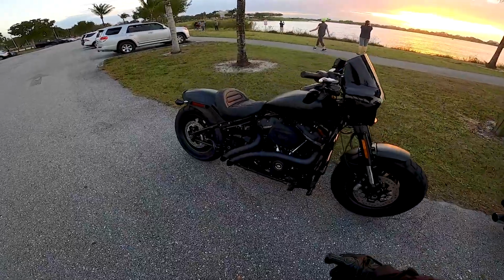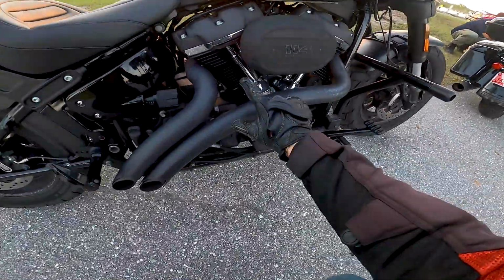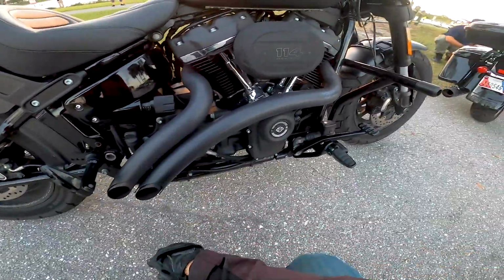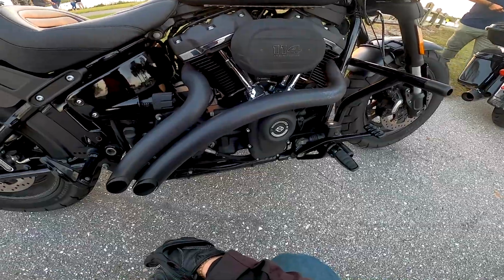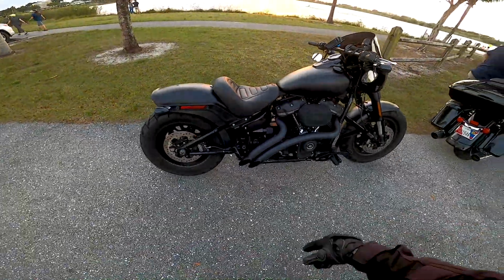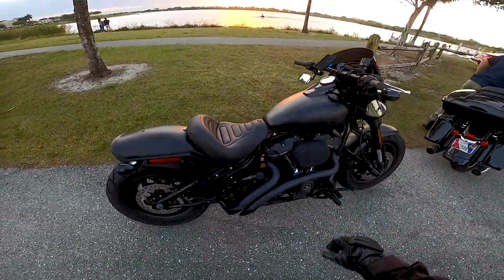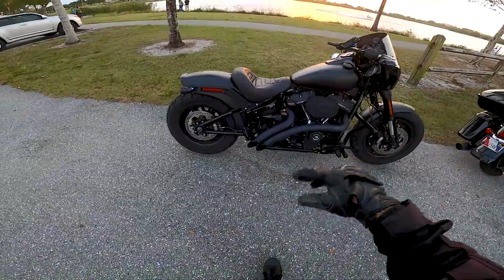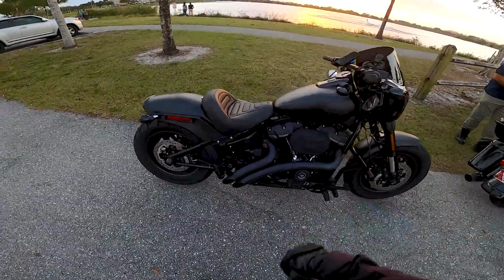So far, maybe the first thing you will notice is that I've already gone ahead and changed out the exhaust. Currently I am running Bassani radial sweepers, which is great. I'm loving the 2-into-2 sound. I'm loving the performance that it's putting out. It's not quite as good as a 2-into-1, but it's still plenty for me.